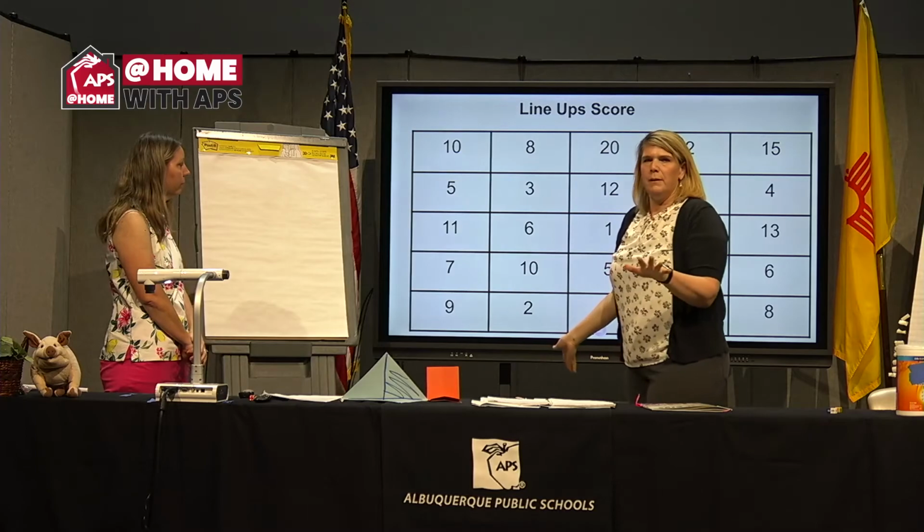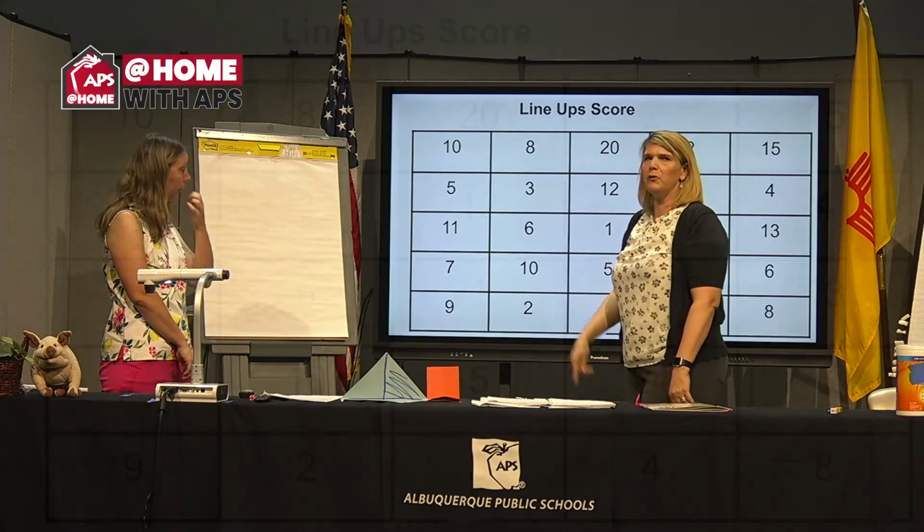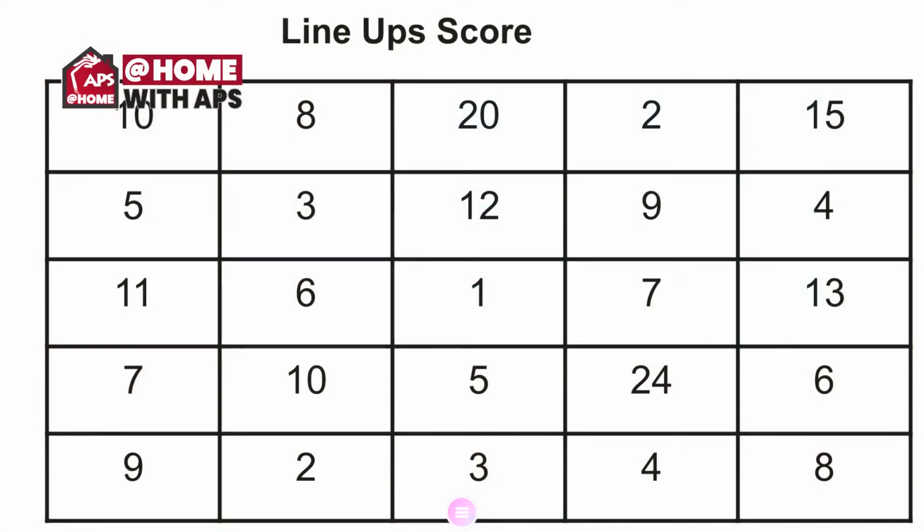All right, here's our game. So we are playing what's called lineups score. Let me explain how this is going to work. And Ms. Gaudette, if you want to reach in there and grab a marker, just in case we have to write out any of our solutions, we can be writing that on our board. Ms. Gaudette and I both have a separate set of dice. We are going to need 3 dice for this game. You're also going to want to have a partner for this game.